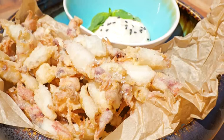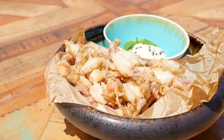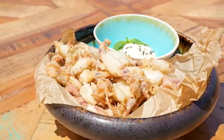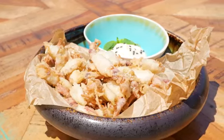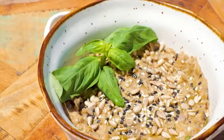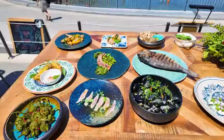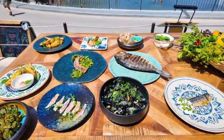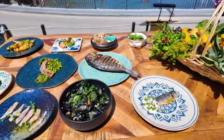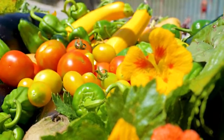Also, here are the premium baby squids that are caught here in the Adriatic Sea and come to our restaurant as soon as the fisherman catches them on the boat. The first call is, okay guys, come pick it up, it's time to feed the people. Here we also have currently a spicy tuna pate, but also a selection of other ones.